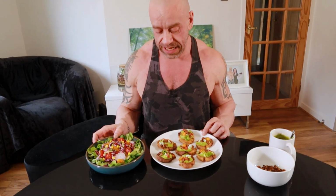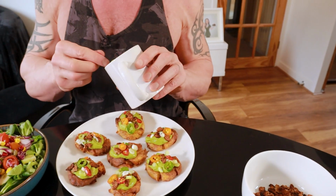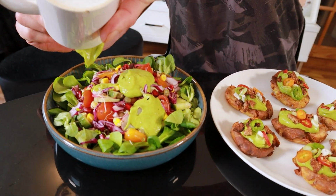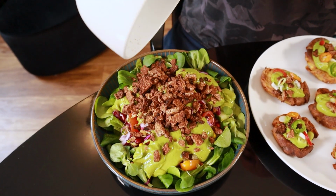Instagram versus reality again. Got my nice neat dishes there. I've got loads more stuff to eat. So this extra dressing, I'll just whack this all over there. That'll help that go down. More bacony bits for my protein needs. I've actually got about double that salad if I want it, which I may well do. Down the hatch. That is too good. It's ridiculous.